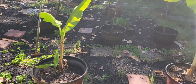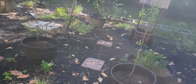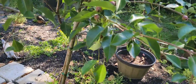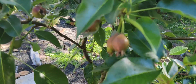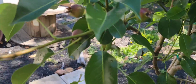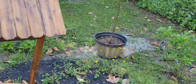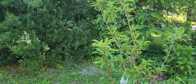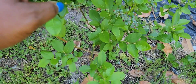But here we got my banana plants doing very well. Now let me show you my pears, because this is one of the fruit trees that I definitely have fruit on this year. So those are my pears right here, which are looking good. And there's some right here on this branch as well. So I'm definitely not getting any plums this year, but hopefully in the next year or two, I will be getting plums.